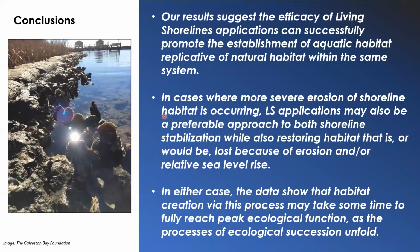So our conclusion is that living shorelines can successfully promote the establishment of aquatic habitat that's similar to natural habitat in the same system. We have to help it along by planting. I don't think we have any evidence of a successful living shoreline that establishes itself. It takes some human intervention to get it started. But once you get it started, as long as you go out and check it every once in a while, it should be okay, especially given the examples of the ones at West Galveston Bay and Trinity Bay.